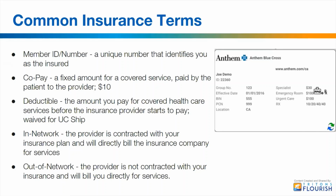First, we will cover common insurance terms that you are likely to see when utilizing your health insurance. A member ID or member number is a unique number that identifies you as the insured and is often located on the front of your insurance card. You can think of this as similar to your student ID or driver's license number.